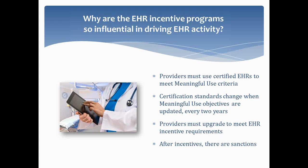They're additional objectives. That means the software has to be able to support those stage 2 objectives. So anybody attesting in 2014 is going to have to use stage 2 software in order to become compliant. So again, eligible provider, using certified software, and meeting all the measures in order to get the money, or to avoid payment adjustments starting in 2015.